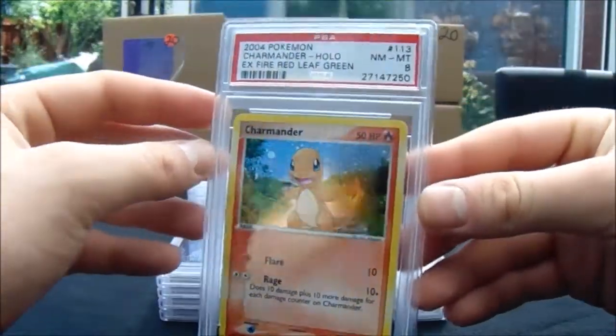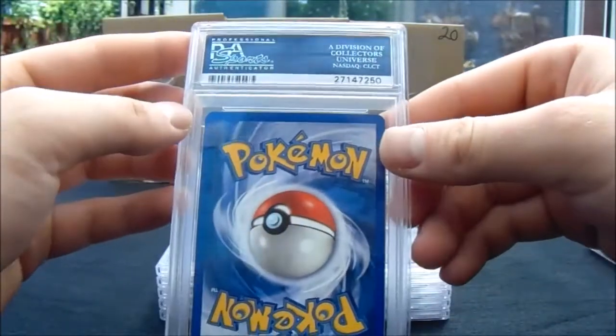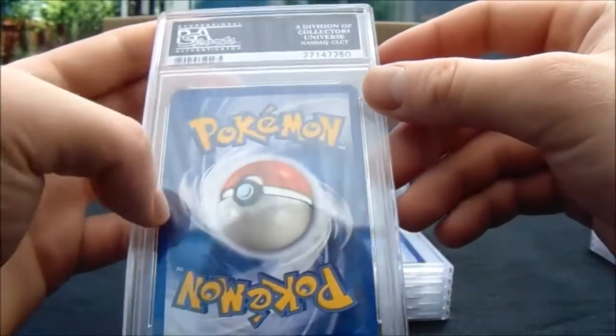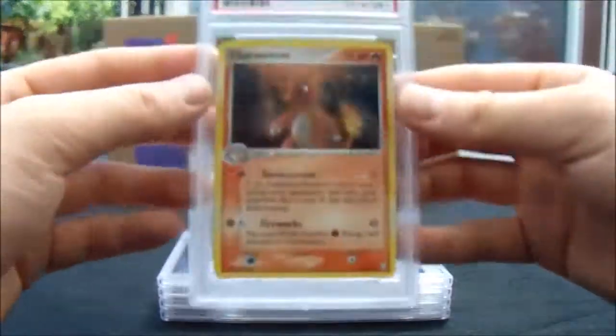Next up, we've got a Charmander holofoil, or reverse foil, I guess, from Fire Red Leaf Green. This one got the near mint 8. Yeah, I would probably have given that a mint 9, unless I'm missing something on the back. Yeah, near mint 8, a bit lower for that grade than I was expecting.